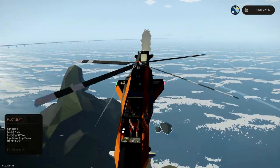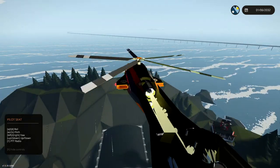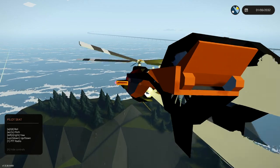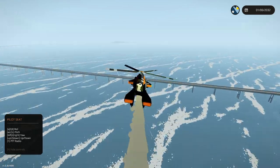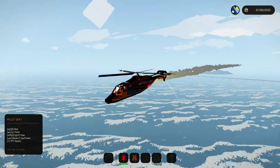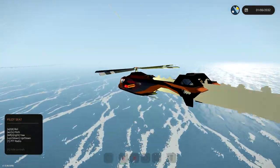So we're going to go ahead and fly this around a little bit. We're actually going to fly straight forwards. Let's go. We'll follow the train line. So this is actually really cool. It essentially turns from a helicopter into a plane. It's so, so cool. But yeah, it goes straight from a helicopter into a plane, and we can literally just fly this thing around like this. It's pretty crazy, but I do like it. It's actually really awesome.